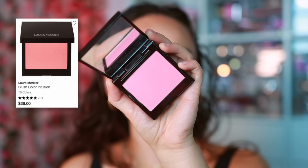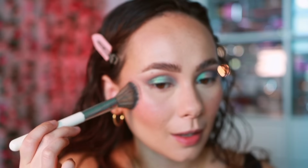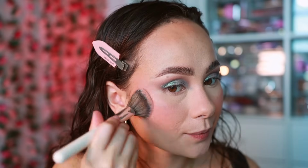I love this formula. So I'm going to do a little bit of pinky to add some color back. This is the shade Passion Fruit. And this just is everything you can ask for in a powder blush formula. It's not too pigmented. It's the perfect level of pigmentation. It blends out with ease. It applies even easier than that because you don't even really need to blend it. And they have the best neutral and wearable color range.